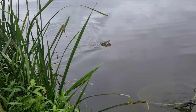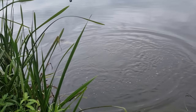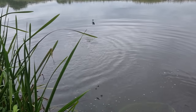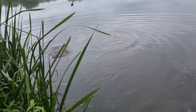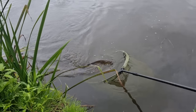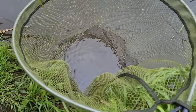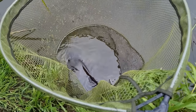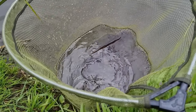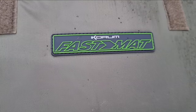And he's only a small barbel for the first one of the season, and more than welcome. And with conditions so low and clear, I'm going to give him a good rest in the edge before we even photograph him. He is quite lively, thrashing about, but I'm going to give him a good rest. Make sure he's fully recovered.